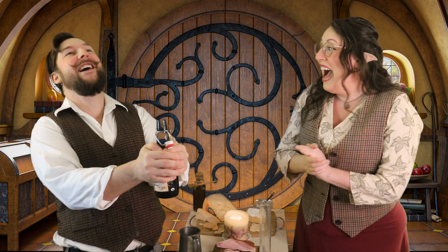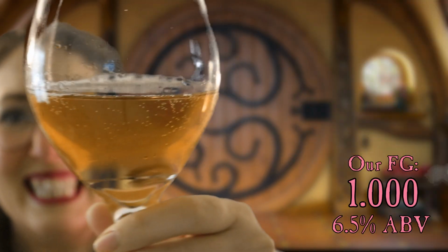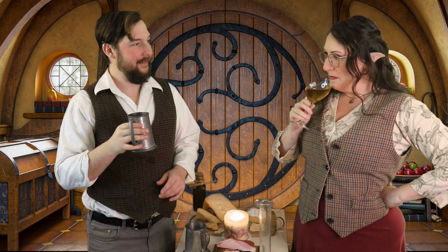Yes! Aha! We have bottle conditioning. Ooh. Give me some, please. To the fellowship. To the fellowship. That smells very summery. That's good.